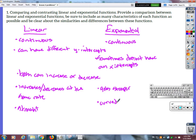Exponential functions are curved, okay? And that is why linear functions always increase or decrease at the same rate, whereas exponential functions, the rate of change changes. Okay, good. This is made from adding or subtracting, and then this one is made from multiplying.